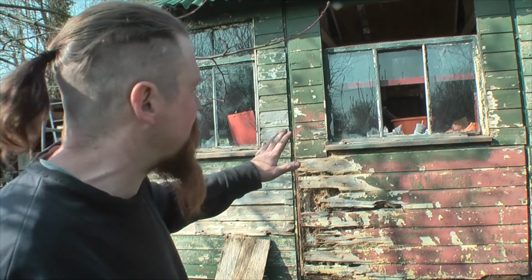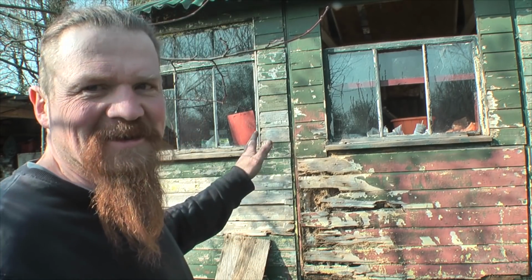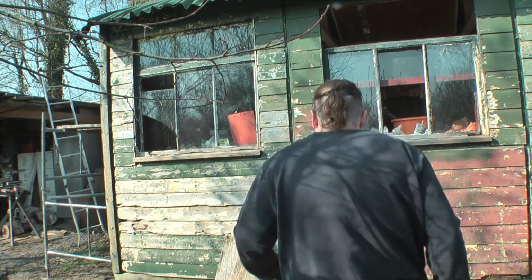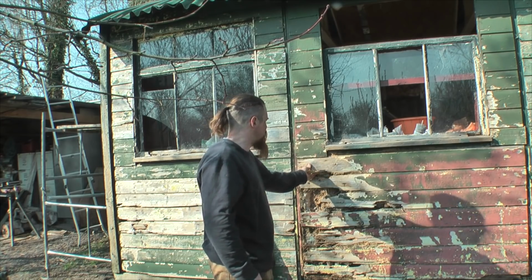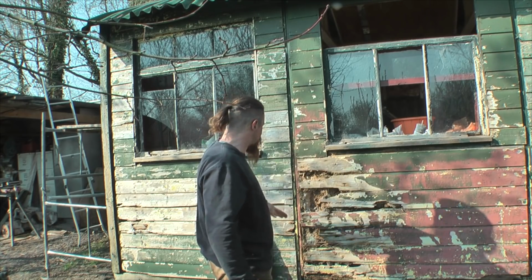Here's a closer view of the south wall then, and you can see what we're up against. So I jet washed this a while ago, and yeah. So this is barely wood anymore. Basically everything below the windowsills is rubbish.